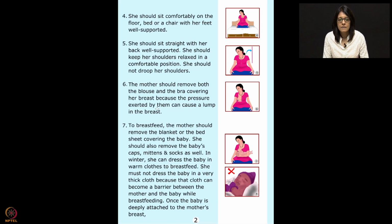Okay, then the 7th point is here. Now she is ready to breastfeed. Okay, she has washed her hands, she has taken some water, she has taken the position where the baby is. Okay, she has opened her breast completely. Now she is basically going to take that baby. Okay, so many times what happens is that the baby may show some hunger cues and then again fall back asleep, especially in the first 2-3 weeks or so.